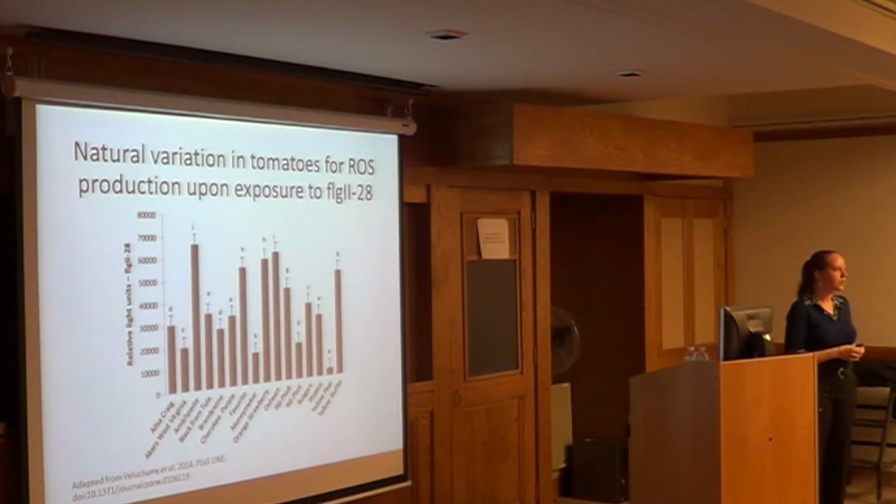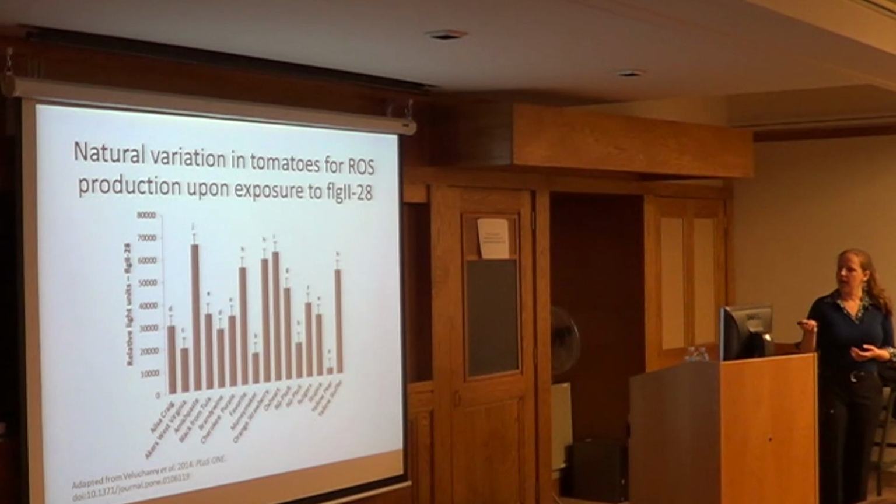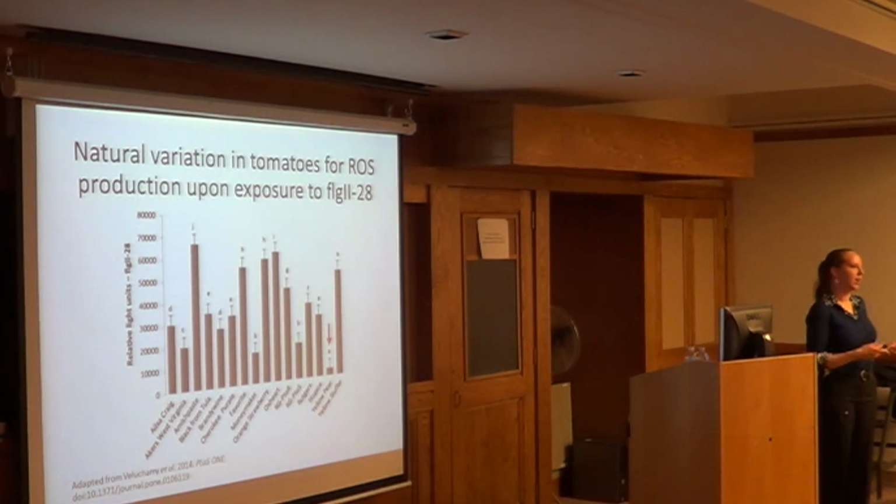We were interested in figuring out what was going on, and I happened to be involved in a project where we were screening tomato heirloom cultivars to see if they had variation in their response to different MAMPs. We had included flg22 and another peptide, csp22, but I'm showing you here the data for flgII-28 treatment. What I want to emphasize is that there was one line, Yellow Pear, that seemed to have really reduced responses to flgII-28 treatment. And so I wondered, was this an anomaly? What was going on?